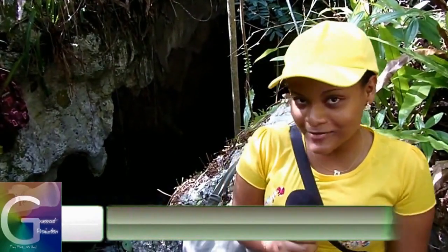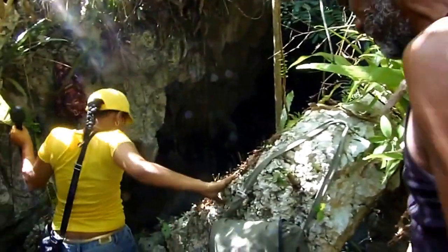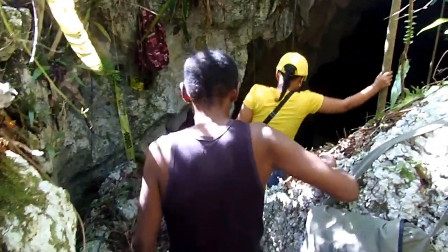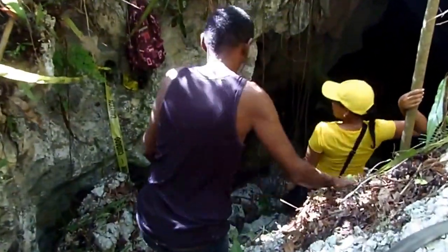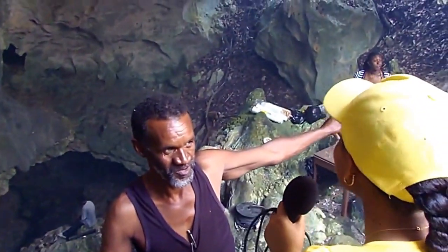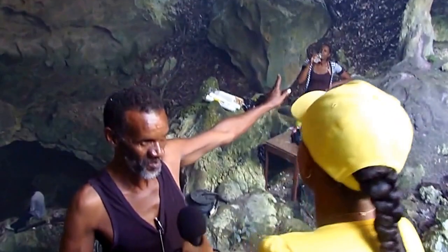Hello guys, I'm Shamara Beans from Grassroot Production and the Mocho Village crew, and we're here in Mocho, Clarendon at the Belmont Cave. There is a scrub vegetation at the entrance of the cave, with entrance size 3 to 6 meters wide and about 4 meters high. A team of youngsters from the Mocho Village crew went inside to do their research. Mr. Clark, who is a resident of Mocho, led the team.